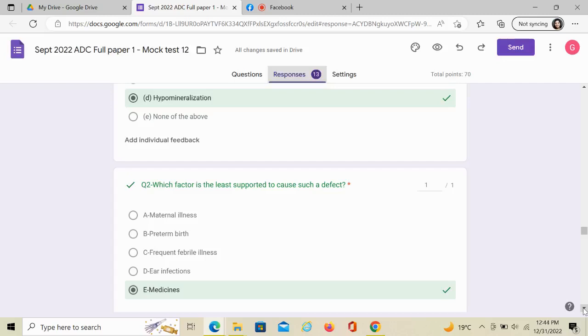Frequent febrile illnesses, again a metabolic problem, yes. Ear infections, yes. Any sort of infections that would make you take antibiotics or something. Medicines. Now, they have not specified which medicine, but when they say medicine, our mind can directly go to antibiotics, tetracyclines, which can cause it. But they have just mentioned medicines. They're very smart people, you know.